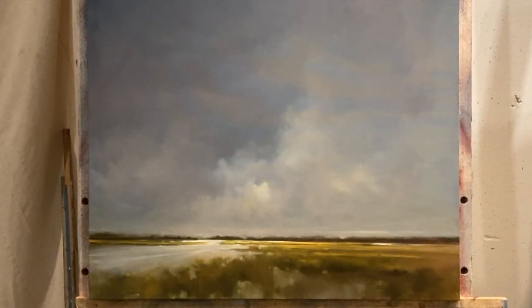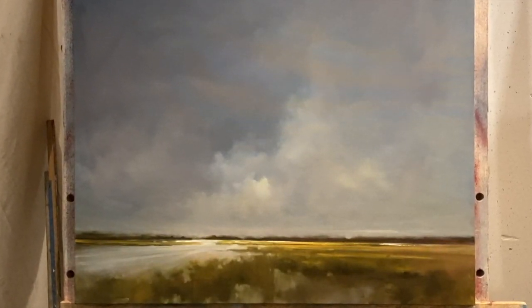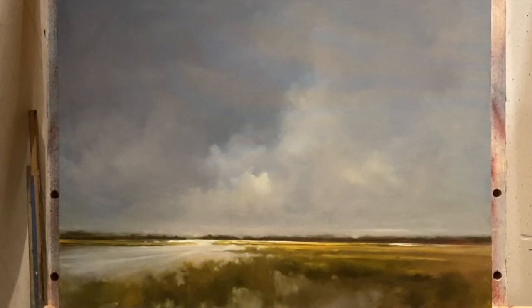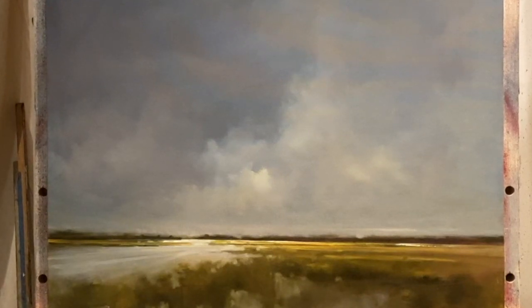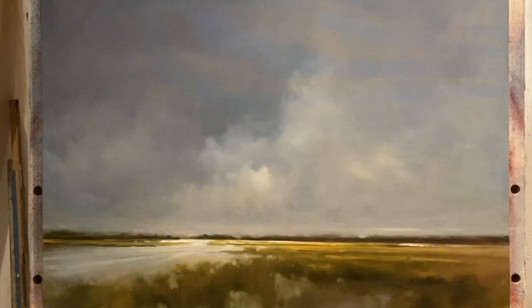This is very wet right now, so we need to let it dry for a couple of days before we take those next steps. But in general, I'm beginning to feel the light, and I'm certainly beginning to feel the respect that we paid all along to our early planning work in that composition. This is going to feel for the viewer exactly the way we want it to feel.